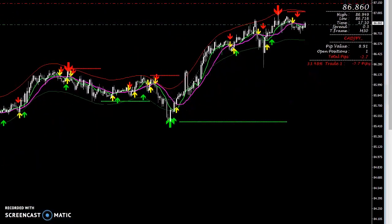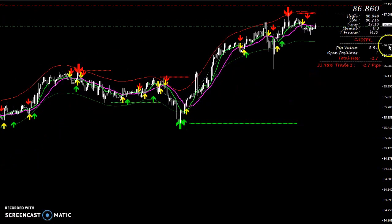But look, it ran all the way up to the top of my screen. How do you know it's at the top of the screen? Again, because here's your indicator that tells you about how many pips you're in and all this kind of stuff, right? Okay, so why do you think I'm in this trade right here? I'm in this trade right here because it's at the top of my screen. So what am I expecting? I'm expecting a huge move to the downside.